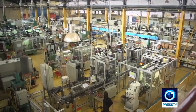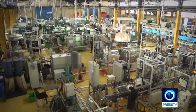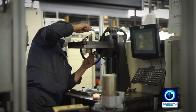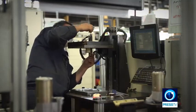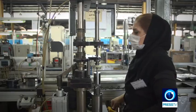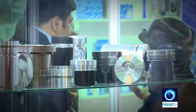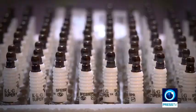This manufacturer also invested a lot of money and resources in its research and development department. Here, it has two laboratories that are fully equipped with the latest technology for quality control, as well as product development. Market pressures in parts production mean there's no room for failure.